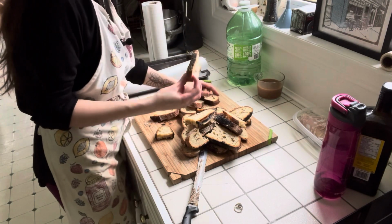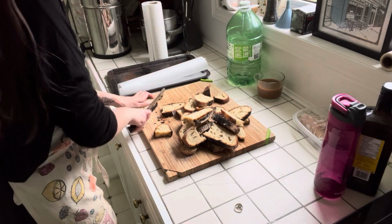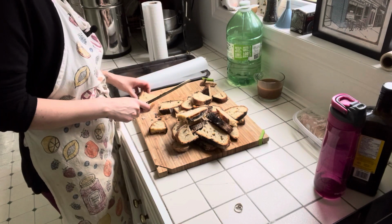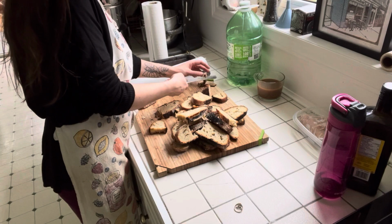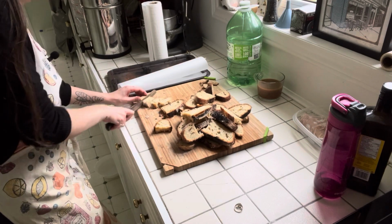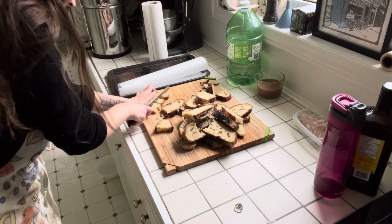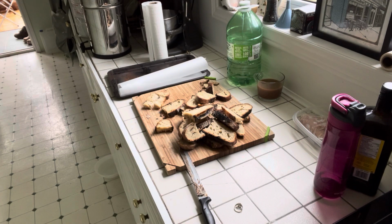Now, it did burn a lot of the bottom, so I might cut that off. And the bowl first.